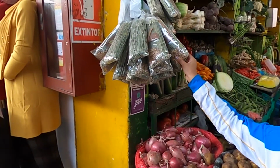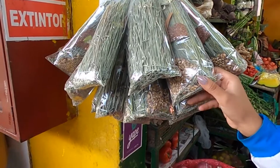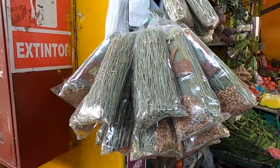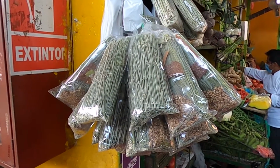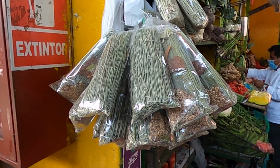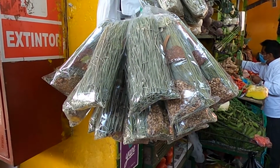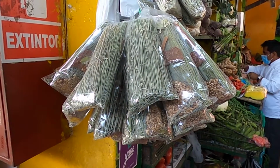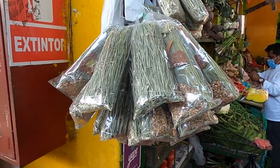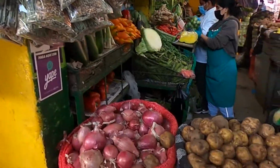Any idea? No? I don't know. We call this horsetail. It looks like horsetail, right? It's a kind of tea because here moms don't like to buy filters. They say too much chemicals. They buy the real plant and they boil it, like chamomile, lemongrass, everything. They buy the plant and they boil it and they make the drink for you. So this one is horsetail. It's very good if you have a stomach ache and all this kind of thing. Okay, let's go over here to see the fruit.